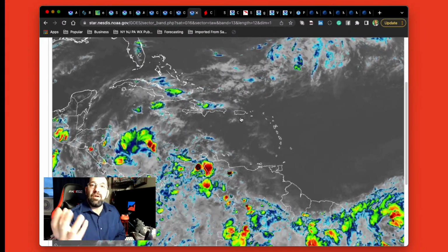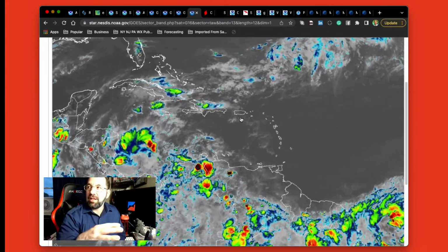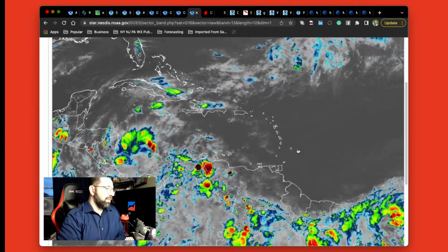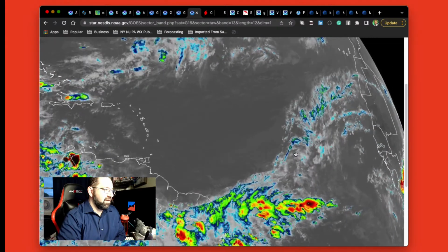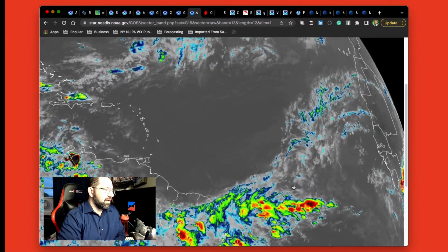So my point is that look at the environment first, look at the observations first, and then look at the models to see which one makes sense. And honestly, right now, the European model guidance makes the most sense. The rest of the tropical Atlantic is pretty quiet.